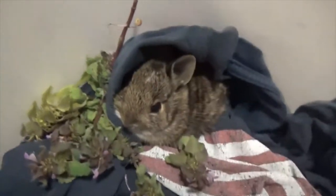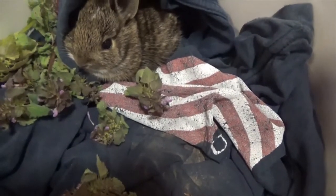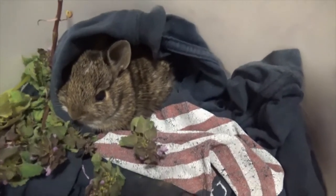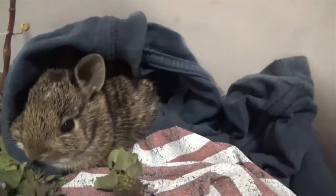We've got purple flowers on here, and we got a t-shirt that we use for the puppies, and we were using it for him or her. We aren't sure if that's a him or her.